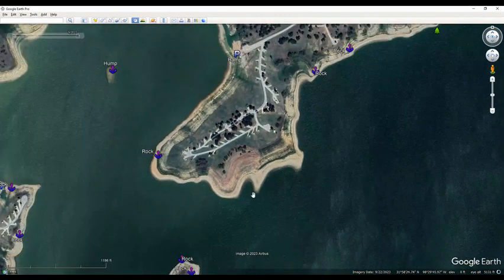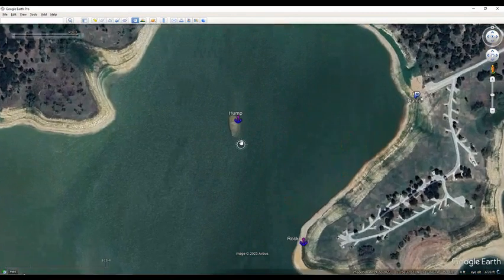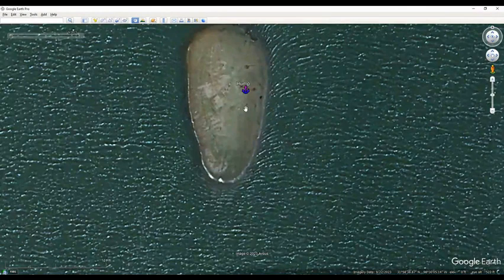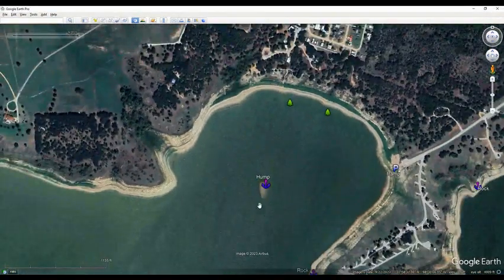All right, so we've got rock here as well. Some more pretty decent little points out here we might talk about from an offshore standpoint. Some more rock. Here's a hump out here. The problem with this hump is there's nothing on it. It just looks bare. So if you could find any rock or any kind of debris or cover on this hump, that's probably where they're going to relate to. You just got to find it. You can't see it here on the imaging.